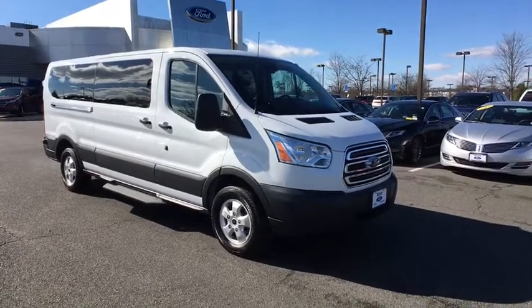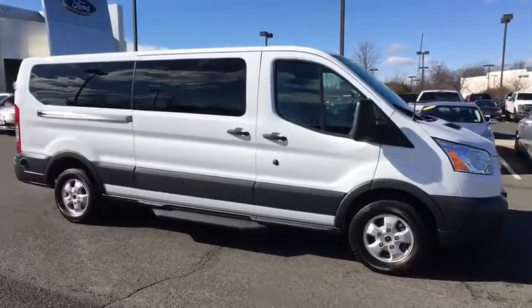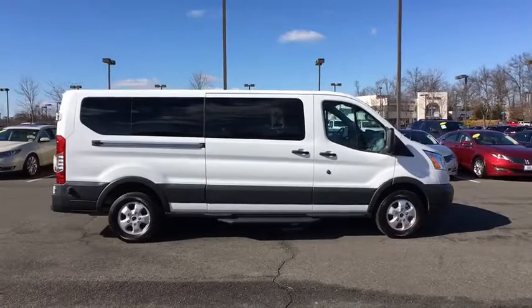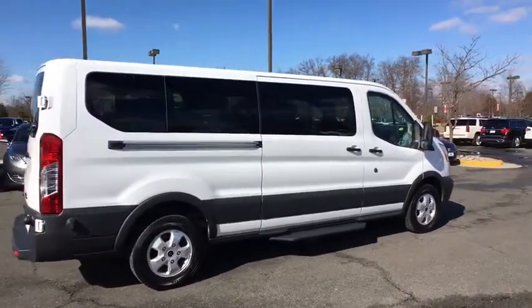2017 Ford Transit 350. The Transit 350 comes in numerous configurations, impressive payload, and towing capacities. It is comfortable and easy to drive. This vehicle has less than 20,000 miles.